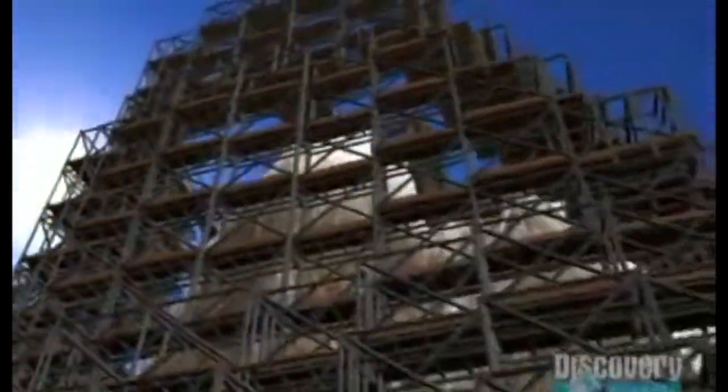And it's a mass of scaffolding, and it's all on the outside, and we can't see through it to see the mountain, to see what we're doing. We can't use traditional scaffolding. They come up with a solution.